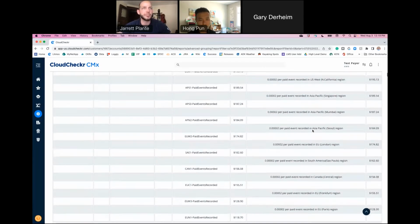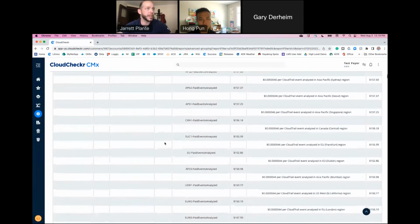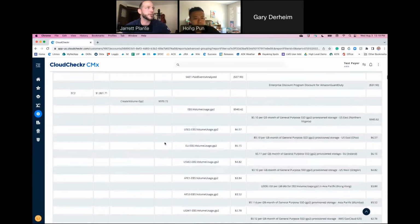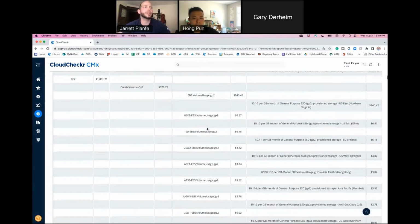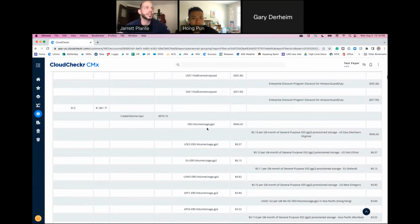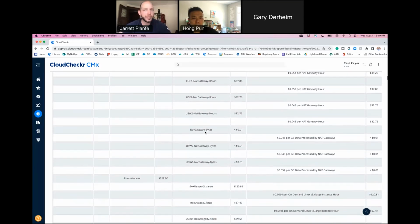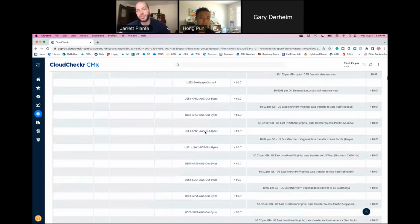But if we're just going to keep going down through that, I think EC2 is probably a little bit of a better one to look at for some folks. But we're going to look at things like volume usage. We're going to look at things like creating snapshots. We're going to look at things like actual running of the instances, right? Like we're really breaking down all of the costs instead of just saying, I spent this much on a service.